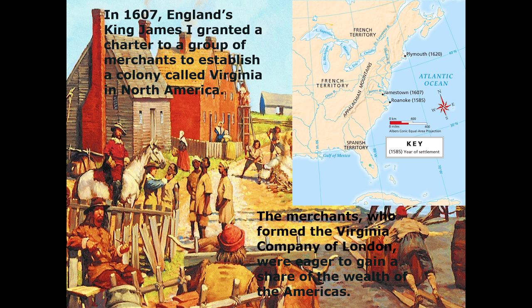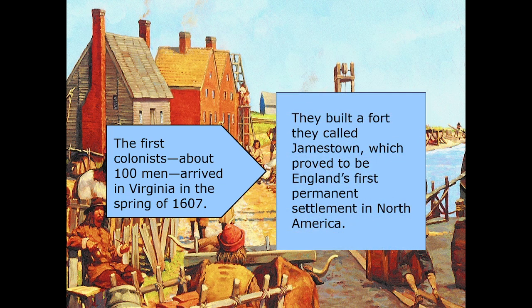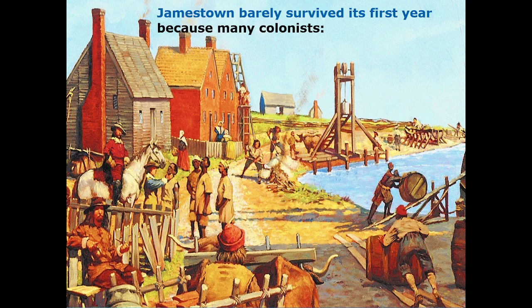In 1607, England's King James I granted a charter to a group of merchants to establish a colony called Virginia in North America. The merchants who formed the Virginia Company of London were eager to gain a share of the wealth of the Americas. The first colonists, about 100 men, arrived in Virginia in the spring of 1607. They built a fort they called Jamestown, which proved to be England's first permanent settlement in North America.